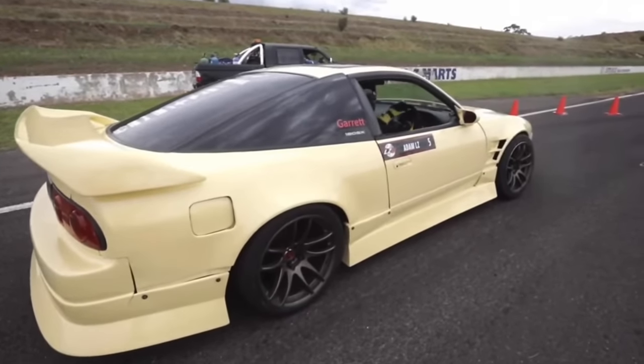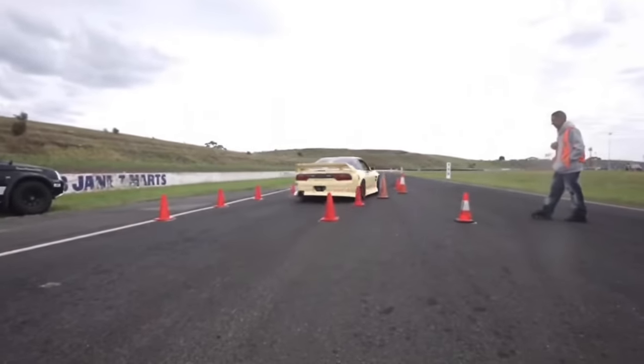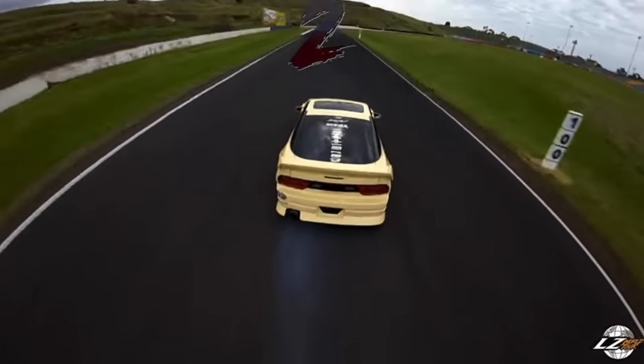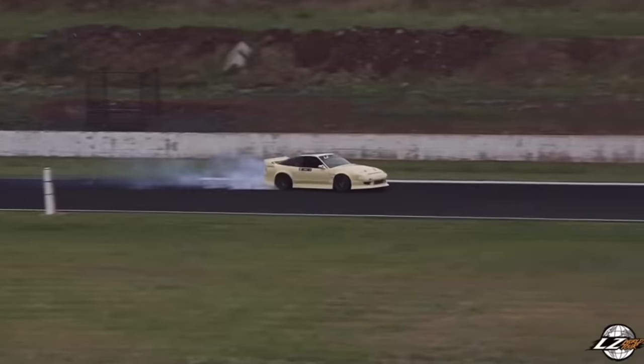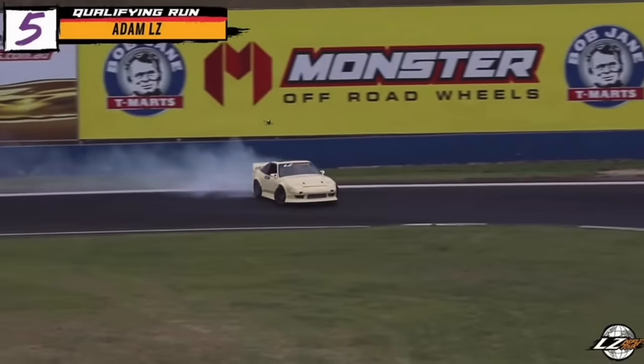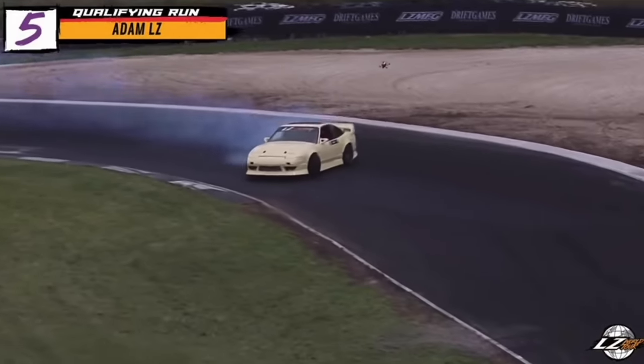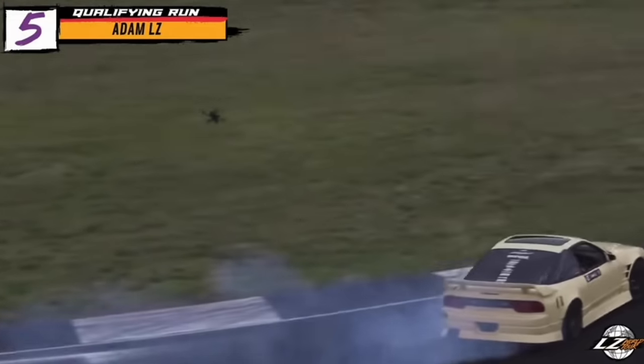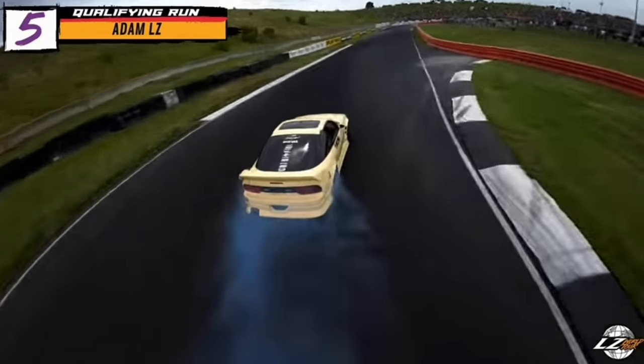Halfway through qualifying, this is the first thing. We got Adam LZ on the line. This is a newly rebuilt SR20 Forge motor in this S13, and a new turbo that they just basically swapped in while we've been waiting. He hasn't done a huge amount of laps here, LZ, so he's going to have to learn fast in this one lap. But so far, so good. A man that knows this car, knows this chassis, and he's doing a pretty good job so far.